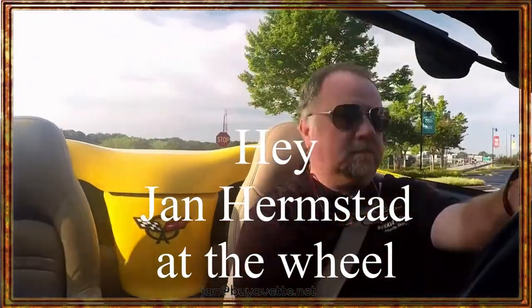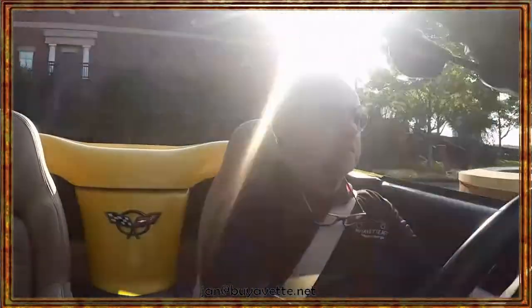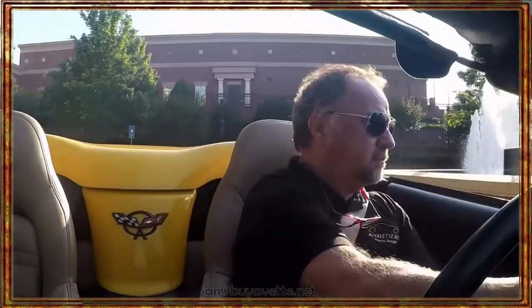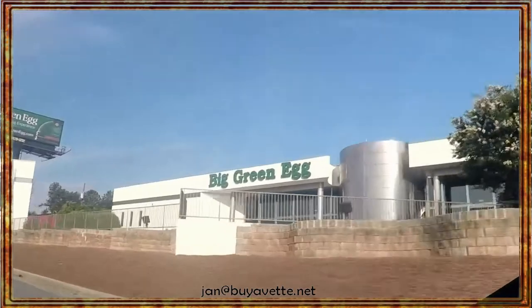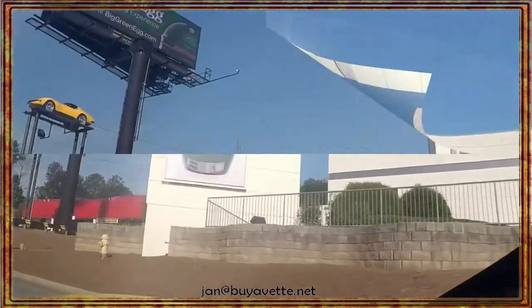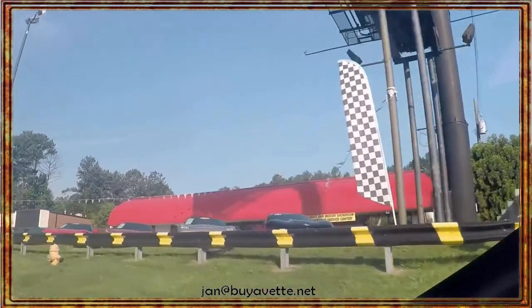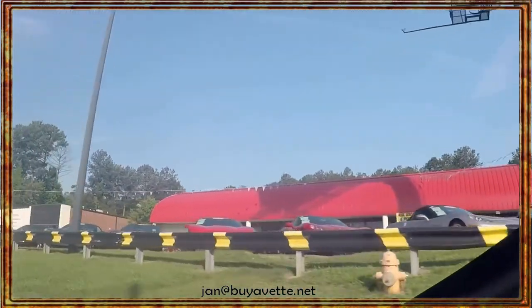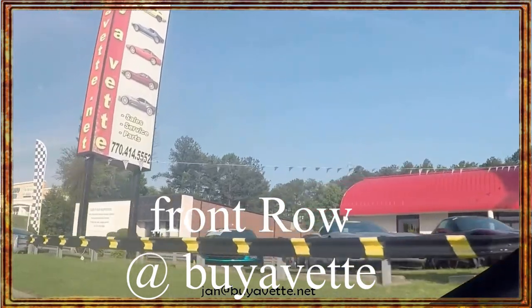And this is me at the wheel taking it for a test drive. It is a wonderful car, it's tight, it's nice, and everything works well. And here, as you can see, I'm coming up on Buyavette's front line. I'm going to turn in here and do a walk around video on the front.